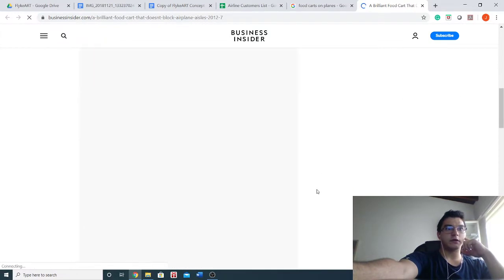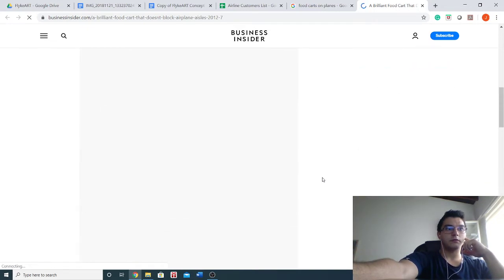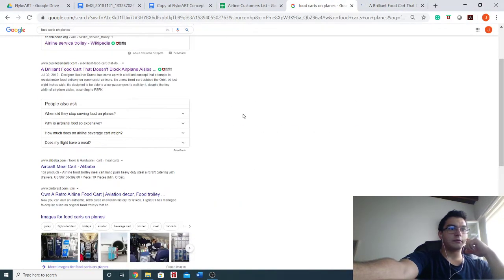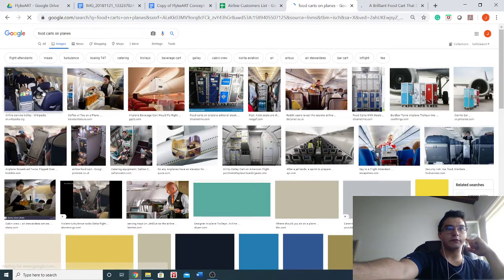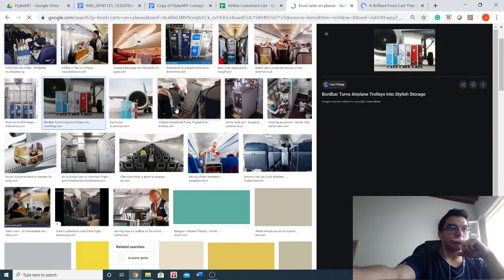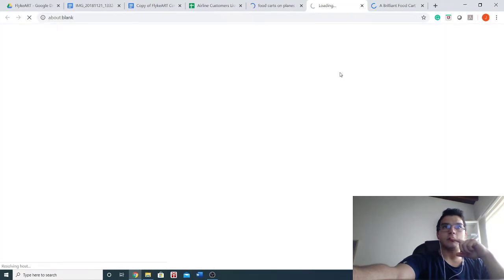This is not loading. Well, it's just taking too long to load. Anyway, I'm going to show you later. So yeah, I would just go to images and see what food cart designs are out there. So you can really see the pictures very well. But yeah, basically those are the carts. Let's see if this loads.